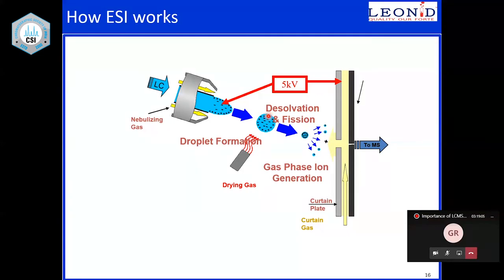In this ionization chamber, that spray component I was showing, this is the ionization chamber, and you will start getting all the ions exposed here because of this high voltage. And these gas phase ions are generated. This process, first there will be a big droplet, then it will keep forming smaller and smaller droplets. This is called Coulombic explosion.